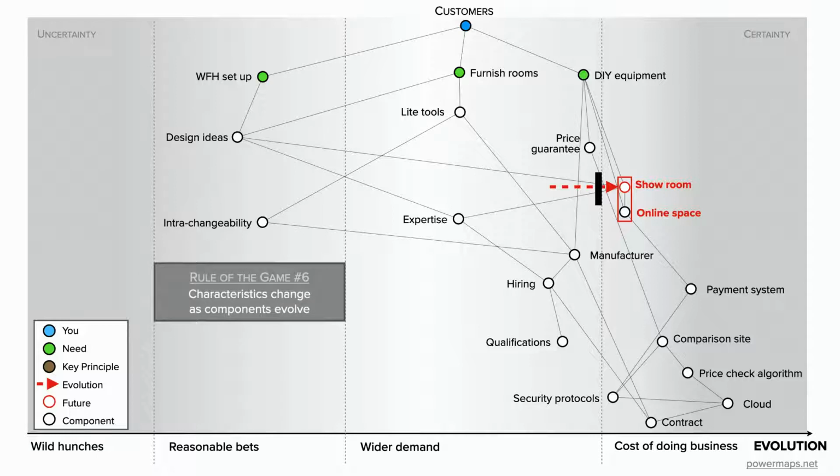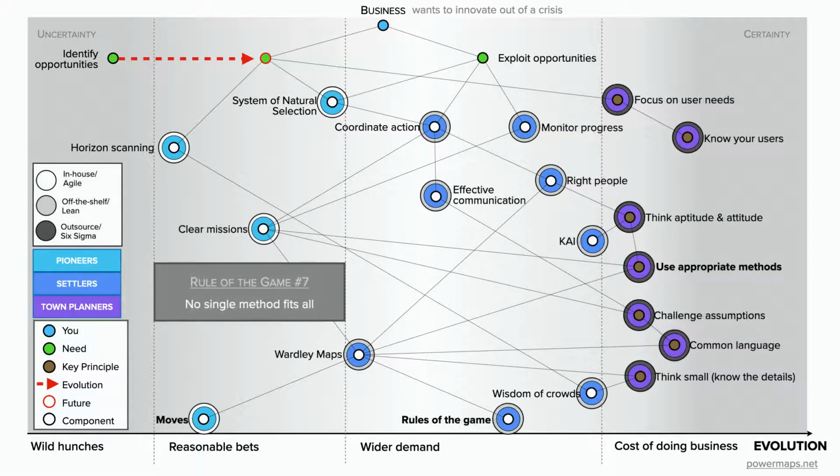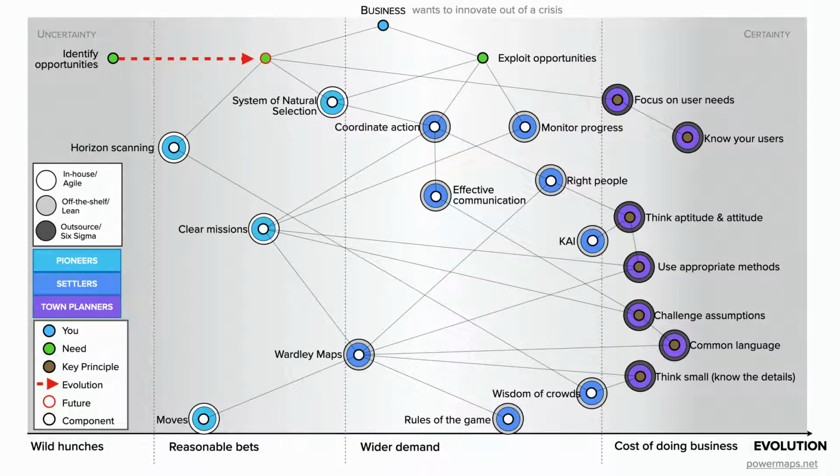But we also have to be aware that as components evolve, their characteristics change, which is why we have to take care to put people in positions that suit their attitudes or how much uncertainty they are comfortable dealing with. And we then allow them to choose the methods they think are the most appropriate for meeting the missions that they have been set, because there is no one single method that fits all situations. And that's the benefit of using a Wardley map. It helps you see your landscape more clearly, understand how the landscape is changing, and helps you work better with others so you can discover innovative moves your business can make.